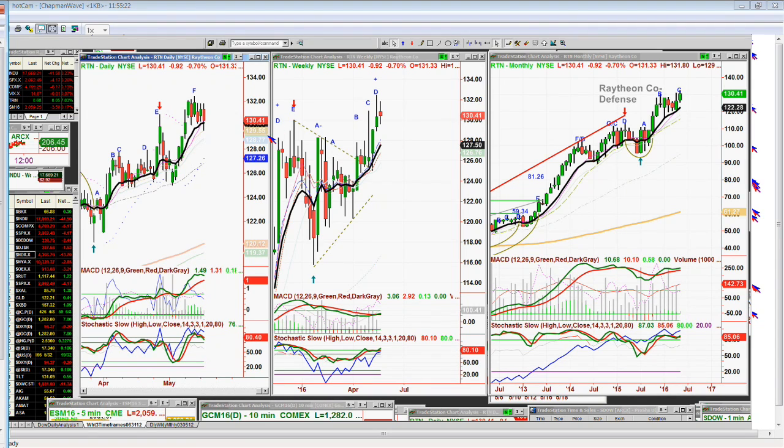I'm just leaving it for now because we don't have a position. This is where I would just wait a little bit. I'd say a little bit of resistance there in the 132s. It's trading at 130.41, down 92 cents, and it's leg D in the weekly. But look at this. It's only leg C in the monthly.